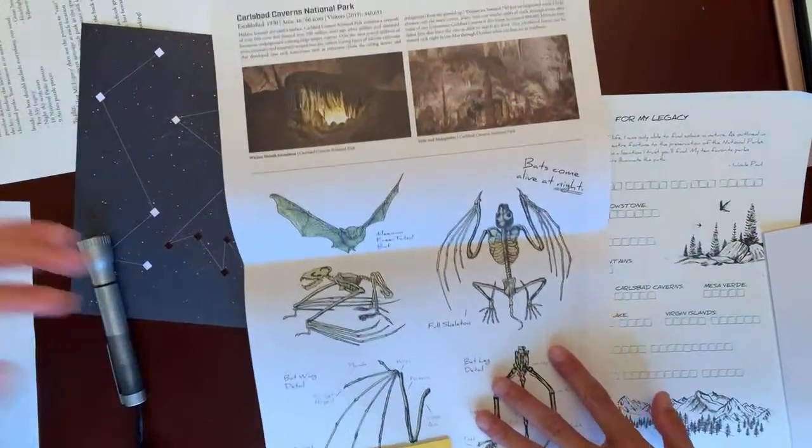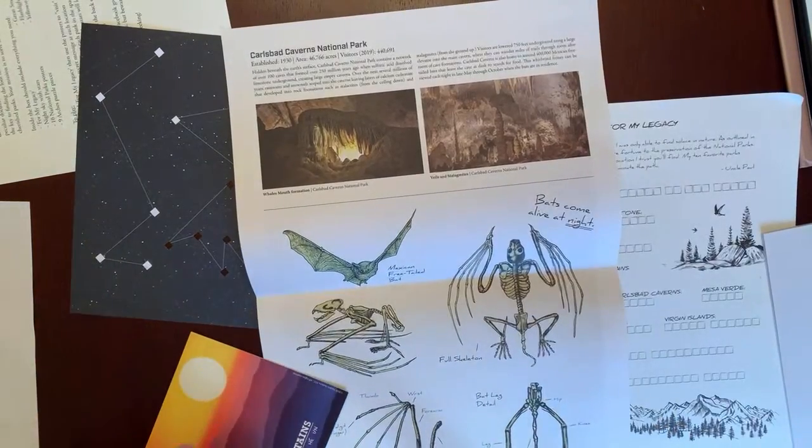Hidden beneath Earth's surface, Carlsbad Caverns National Park contains a network of over 100 caves that formed over 250 million years ago when sulfuric acid dissolved limestone underground, creating large empty caverns. Over the next several millions of years, rainwater and snow melt seeped into the caverns, leaving layers of calcium carbonate that developed into rock formations such as stalactites and stalagmites.